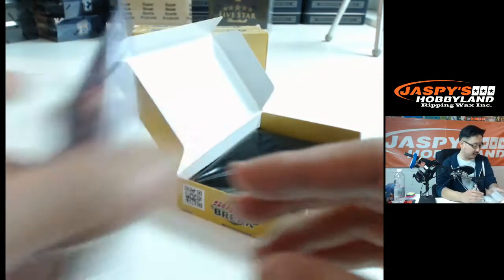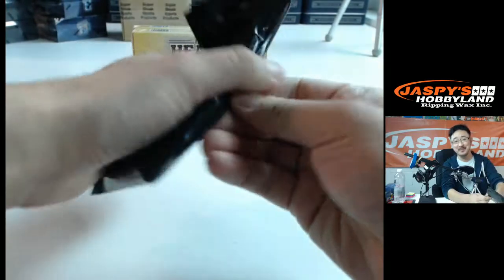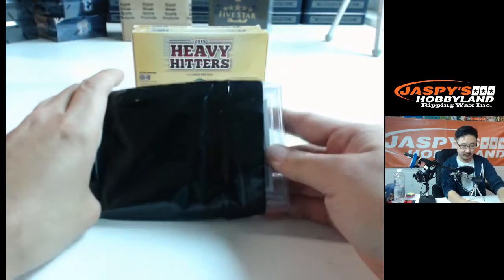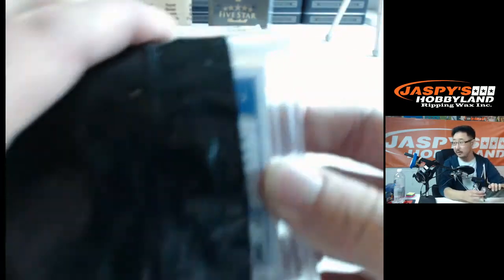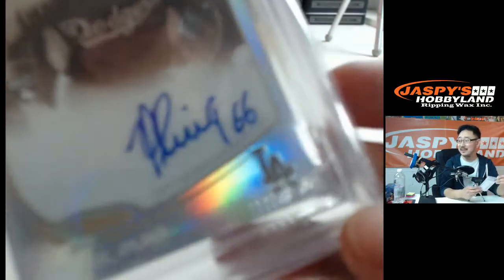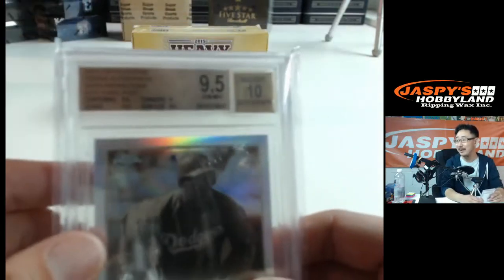Sean Mannion. Ooh, another one hitter, William. Another one hitter. This one's numbered 26 out of 75. What do we got? Yasiel Puig. Nice. For Los Dodgers. Yasiel Puig. For my Los Angeles Dodgers, some Dodger Joe mojo happening here.